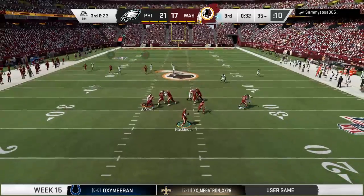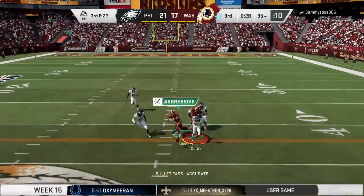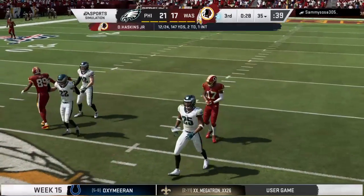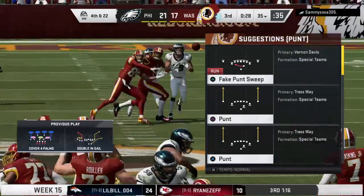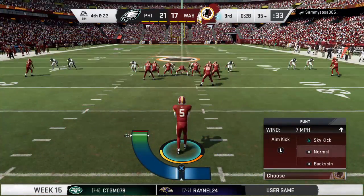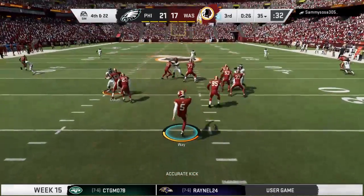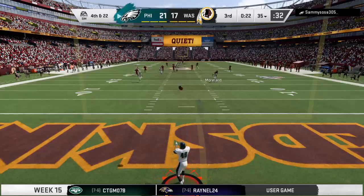Now Haskins, third and long. And that will be incomplete. Even without a ton of pressure in his face, it just shows how difficult it is to pick apart his own defense. Those guys are sitting back, and they're not playing receivers as much as they're playing the eyes of the quarterback and when he delivers the ball. He steps into this one, and this is a rocket.